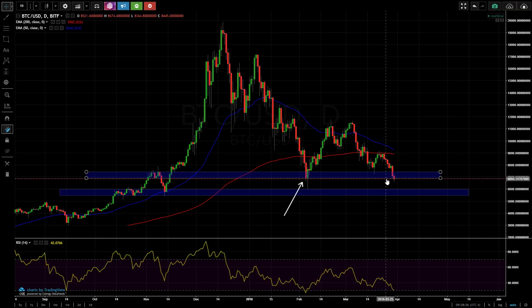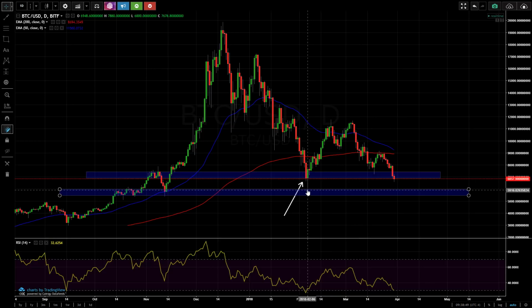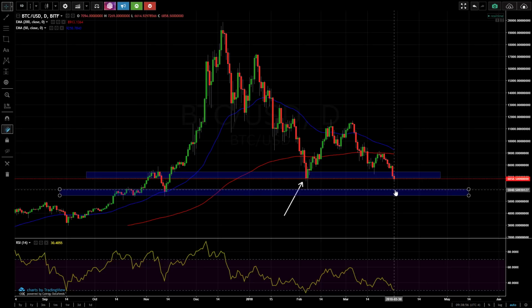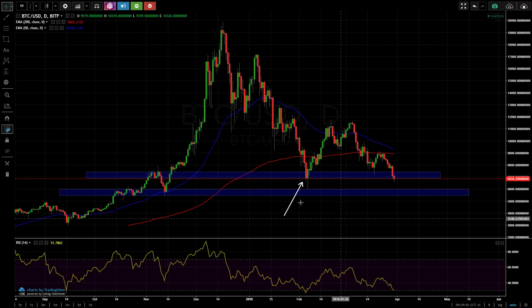There is nothing from 6,800 to 6,000. There's nothing there. And we know that 6,000 holds really well. Just looking at what happened in February, looking back here, it holds really well. So we know that's going to be major support at 6,000, and we know that 5,500 is going to be major support as well. So that is where we're watching, should the price close below this reversal zone, which it really looks like it's going to.